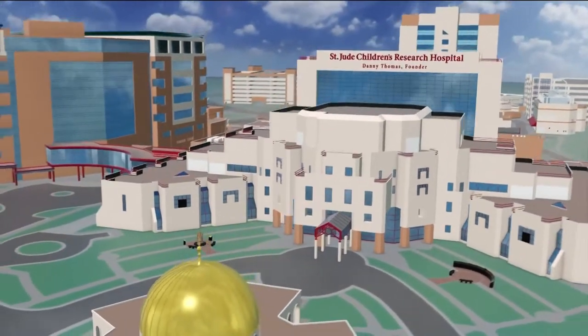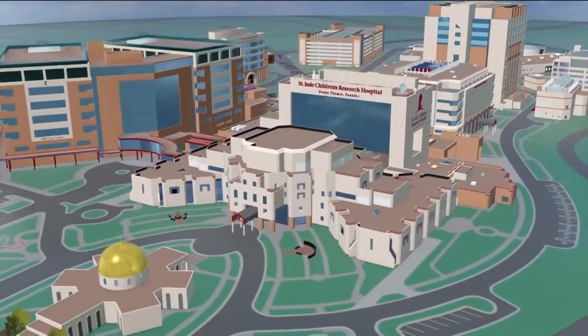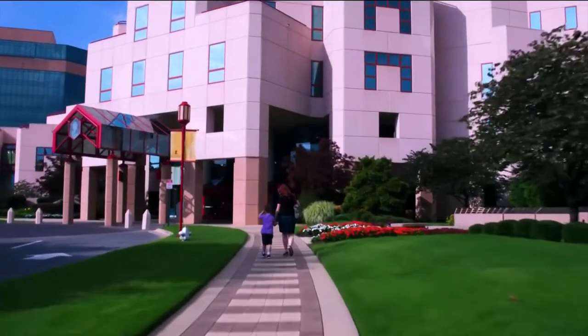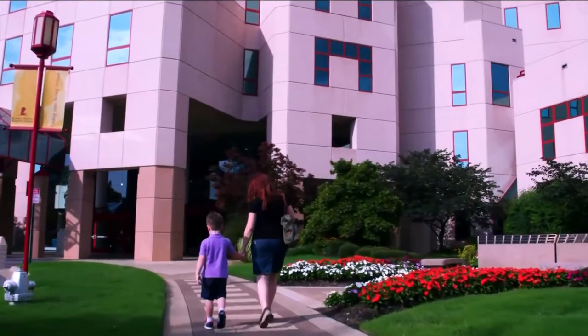Die tomorrow, I now know why I was born. When we came to St. Jude, I asked the doctor, can you treat my child? And he said, no, we're going to cure him.